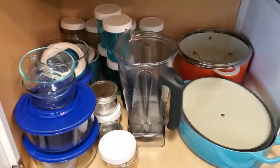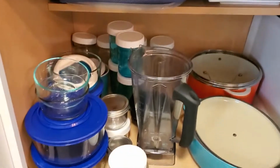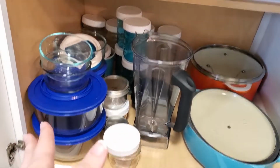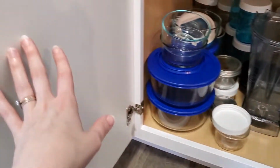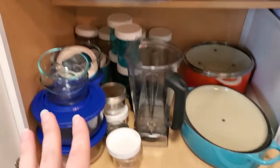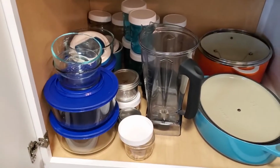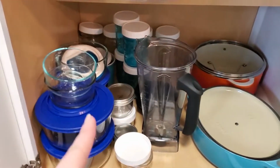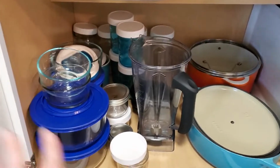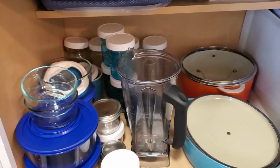So this is the cabinet. Oh my gosh, this is such a mess, and it's so irritating. All of the lids are usually all over the place, so I'm going to put the over the cabinet thing on this one and hopefully on this one, and put all of the lids in it. I think that'll be just perfect, and then I can stack all these dishes. Maybe I could put a white bin in the back with some of the jars, or I might move the jars back to a drawer. I'm not sure yet.